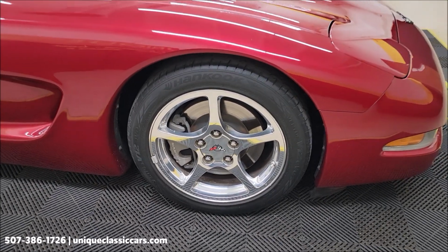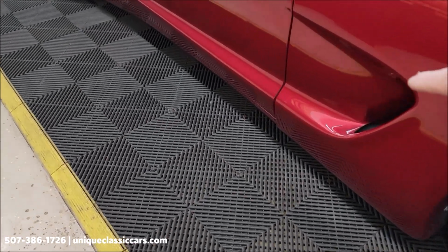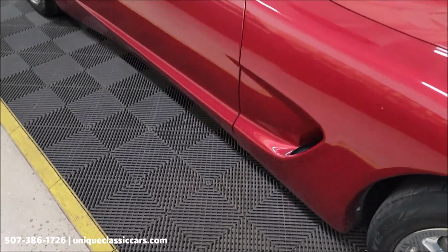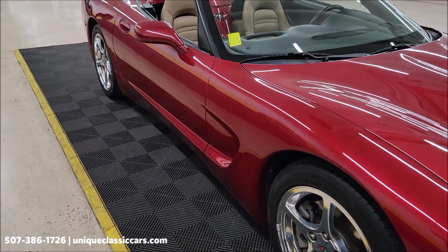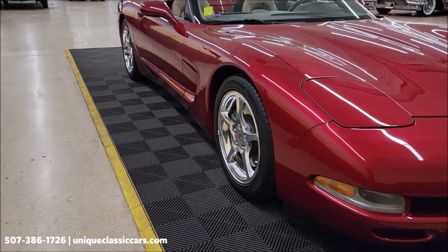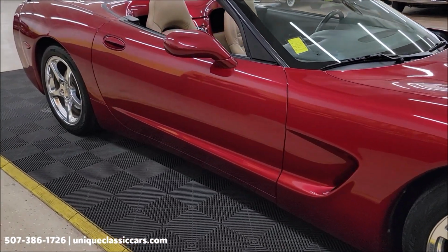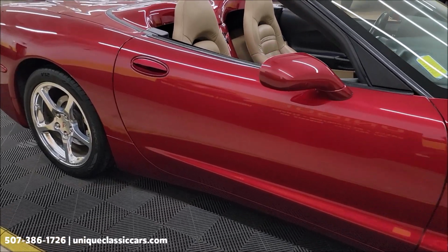Riding on the polished 5-spoke wheels. Good looking wheel in this car. The center rub strip, you can see that is optional. This car does not have it. There's a lot of folks out there that like the nice clean look without it. Let's take a look down the passenger side. And again, you can see passenger side not full of any major nicks, dings, or scratches.